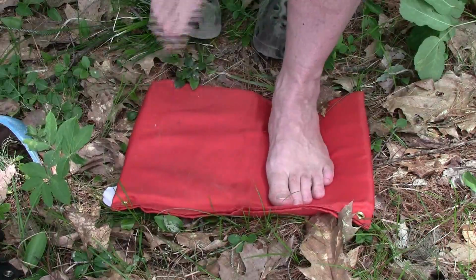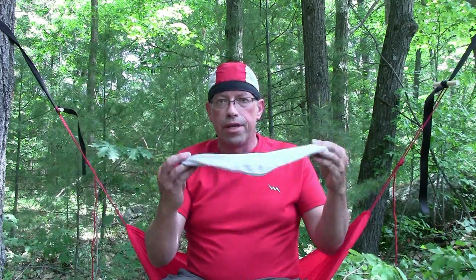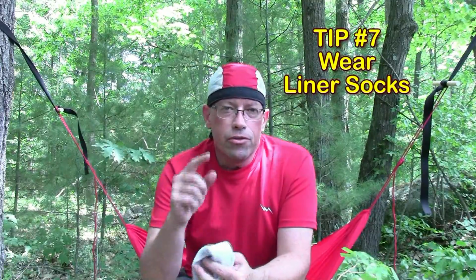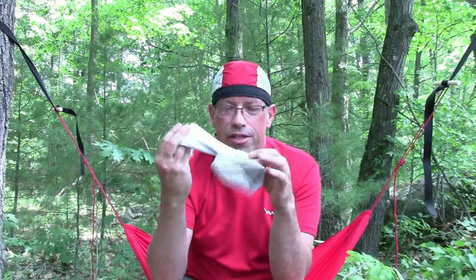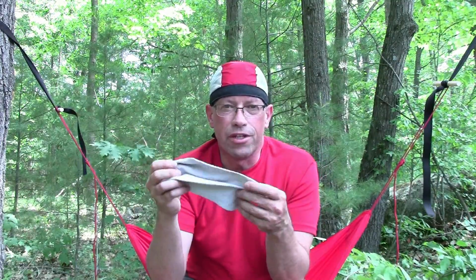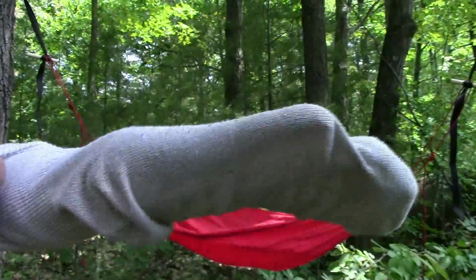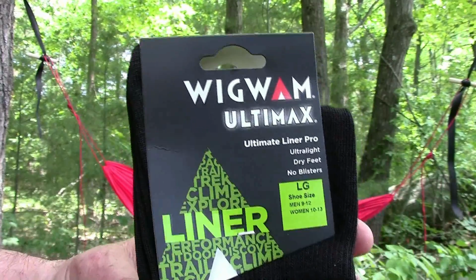Okay, the first thing I want to put on my feet are liner socks. Now, the idea of a liner sock was first introduced to me by a fellow hiker, and he used to use ankle nylons, women's nylons, to take the friction inside your boot rather than having it rubbing right up against your skin. And these things are amazing to help reduce the number of blisters you're going to get on your feet. Now, if you don't like the idea of wearing women's nylons on your feet, then sock liners are for you. These are Wigman Ultimax Ultimate Liner Pro Ultralights.